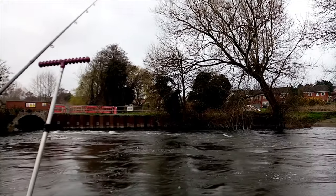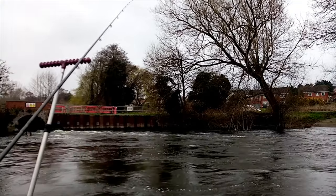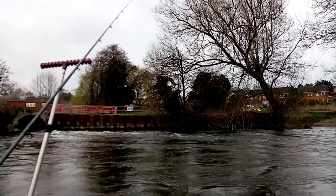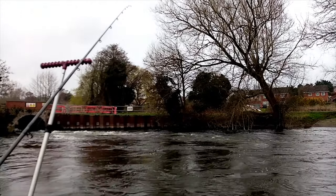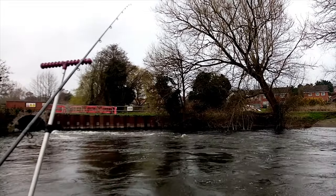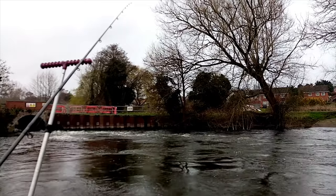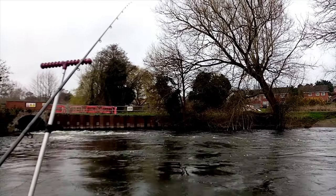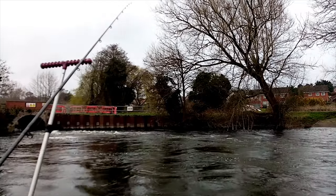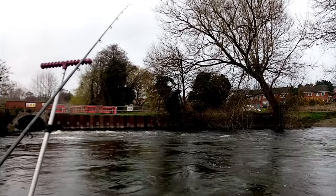In that hole, but at least I can hold the bottom there. I'm just off the edge of the run. Let's see if we get any bites.